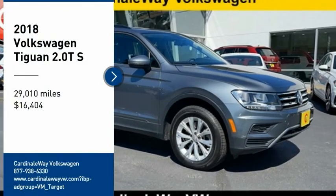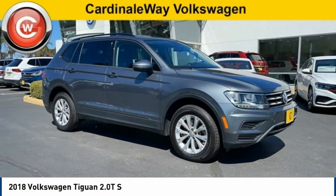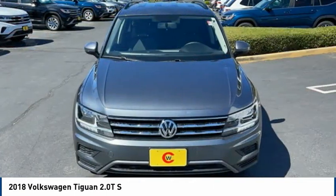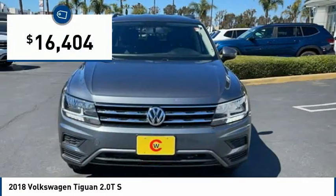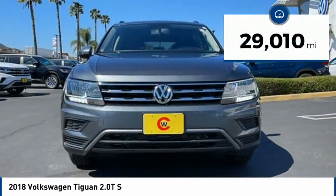We are pleased to show you the 2018 Tiguan. With Volkswagen Tiguan, it's good to be turbo. Turbo with class, and is priced below $20,000. This vehicle has less than 30,000 miles.